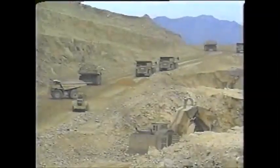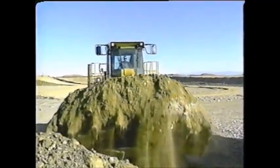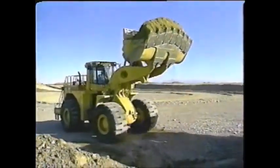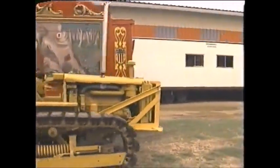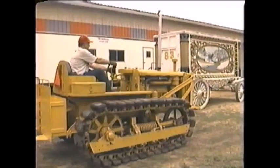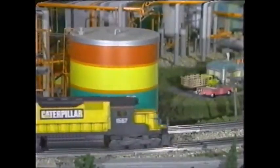Okay, time for our test. When the video stops, you name the Cat machine. Wheel loader. Excavator. Very good.